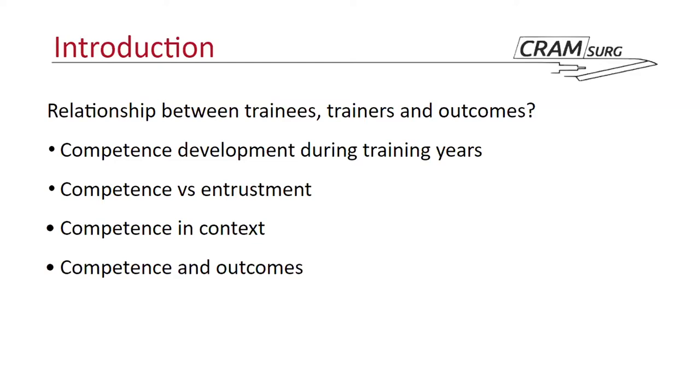Competence is also very much context dependent. I'm sure all trainees have experienced that if you're operating with a certain person and you do the exact same operation with another person, your degree of competence will be different as perceived by yourself and by your trainer. And that changes by hospital as well. And finally, the big question that this paper centers on is competence and outcomes. Everything that we just mentioned can translate into real life outcomes for patients. So hopefully this paper will shed some light on this problem. Back to you, Josh.